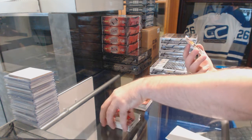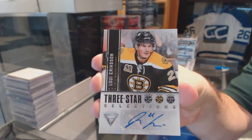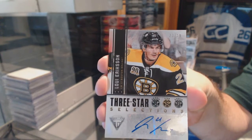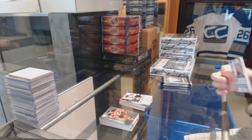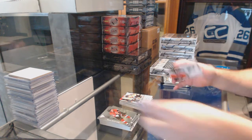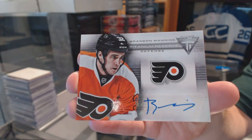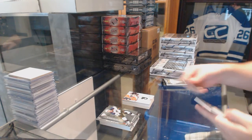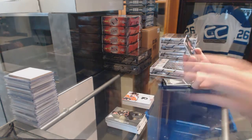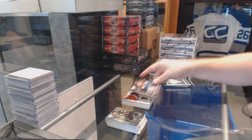For the Boston Bruins, number to 50, three-star selections autograph, Louis Erickson. Looks like a 4 rather than a 21 there. For the Philadelphia Flyers, titanium reserve autograph, Brendan Manning. For the St. Louis Blues, game-worn gear, Brendan Morrow.